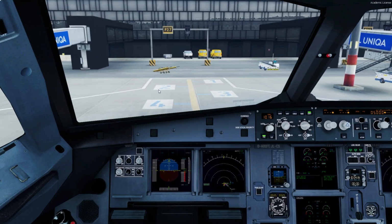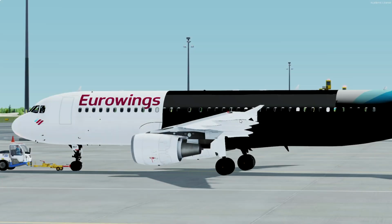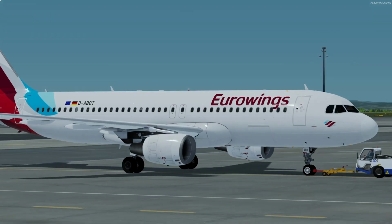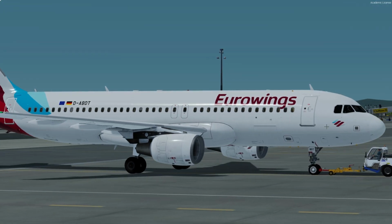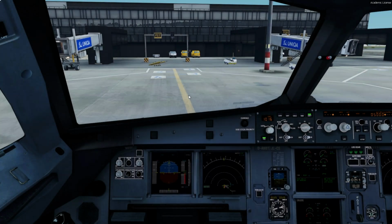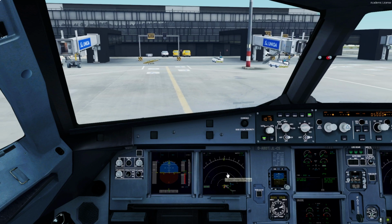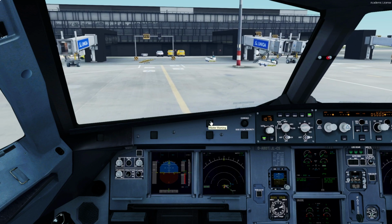For takeoff, please adjust the backrest of your seat to the upright position and pull up the table. Please note that we are flying Eurowings today. Gorgeous aircraft. A320 with CFM engines. Pushback. We have fuel flow after about 15-20 seconds, that's good. CFM engines.